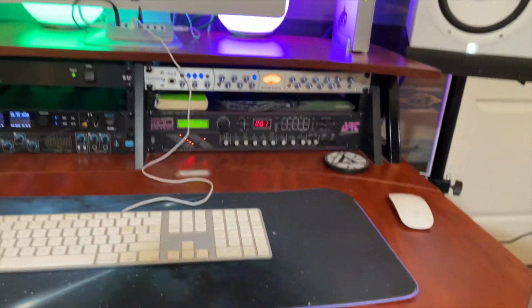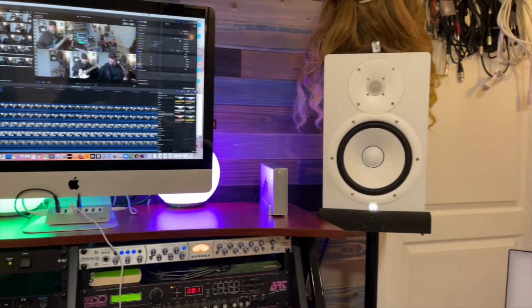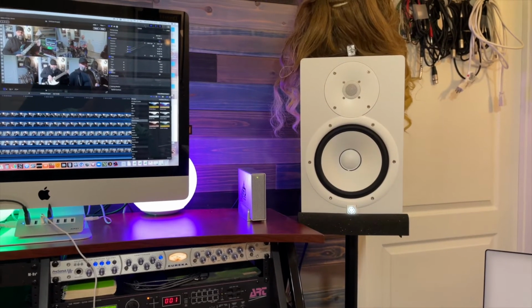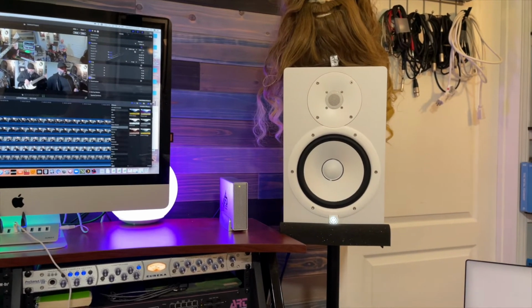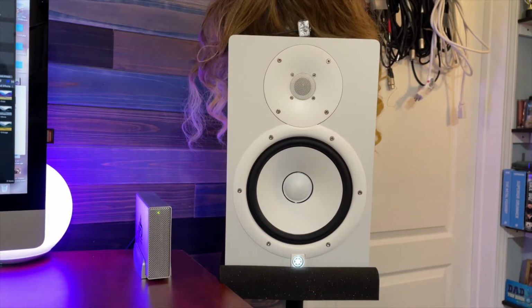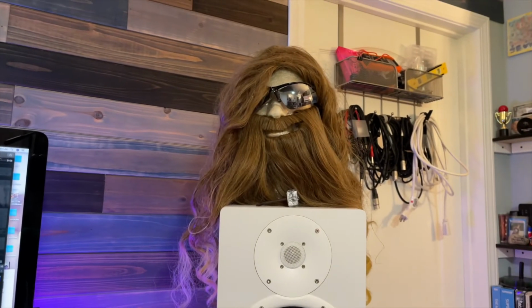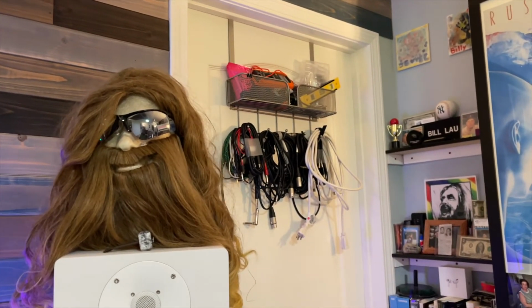And over to the computer stuff, I should say, computer and the main stuff. I have Yamaha HS8 monitors. I like the white ones, they're kind of cool looking. They look like stormtroopers, so I thought that was really cool, clean looking. I have my Thor wig and beard. Oh, on the door behind it is my wires.